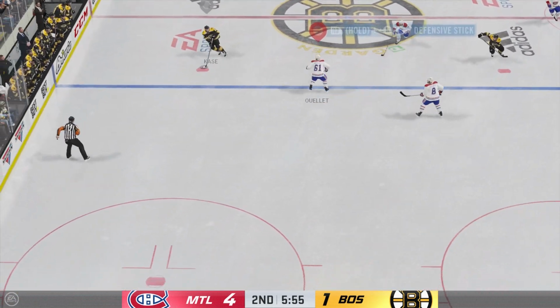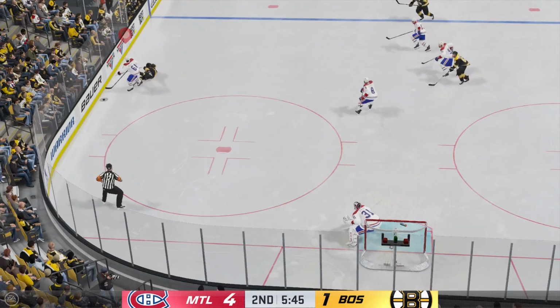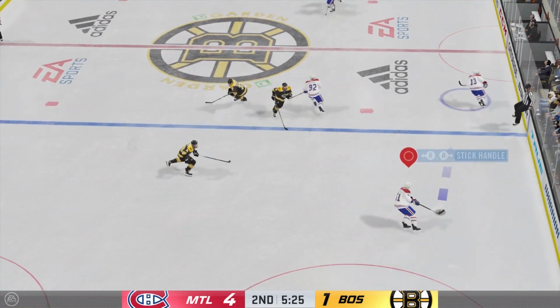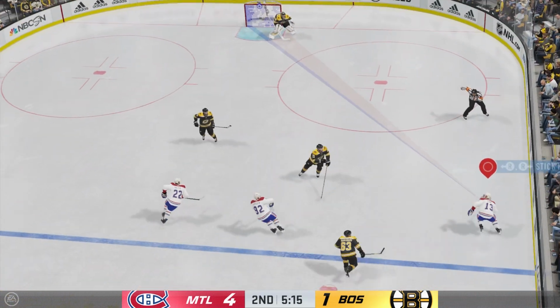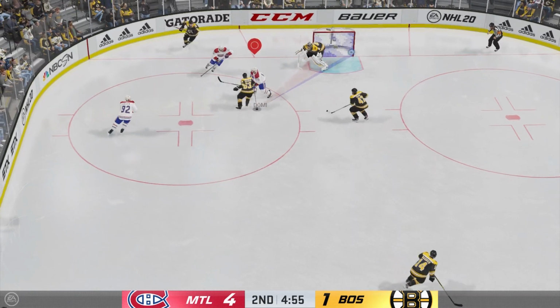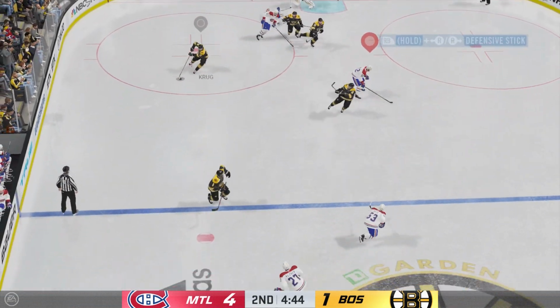And it's a quick pass to Kasha. Levels him with the hit. Tries to dangle and the puck skips away. He's got good hands, but I think he overdoes it a bit here. Now he doesn't have the puck anymore. Stopped by the goaltender. And that skips away on a nice defensive deflection.